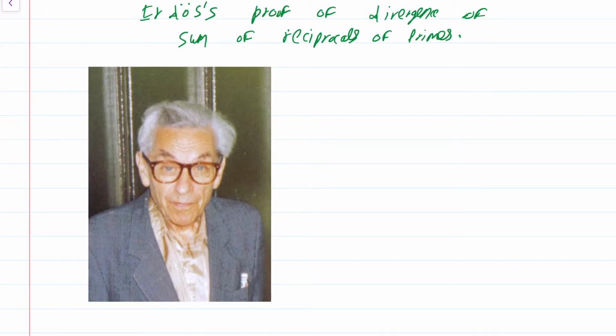So I'm going to present one of the most beautiful facts in mathematics, that the summation of 1 by Pn diverges. Pn stands for the nth prime number. This is actually an infinite series.